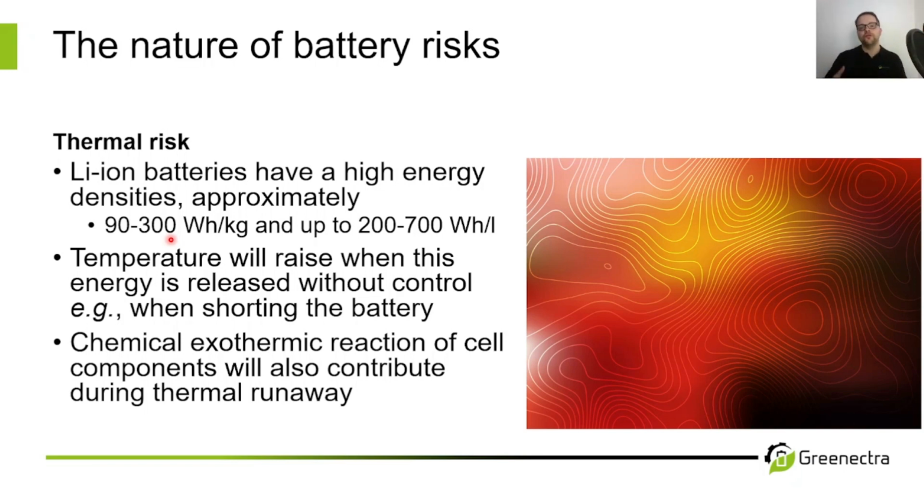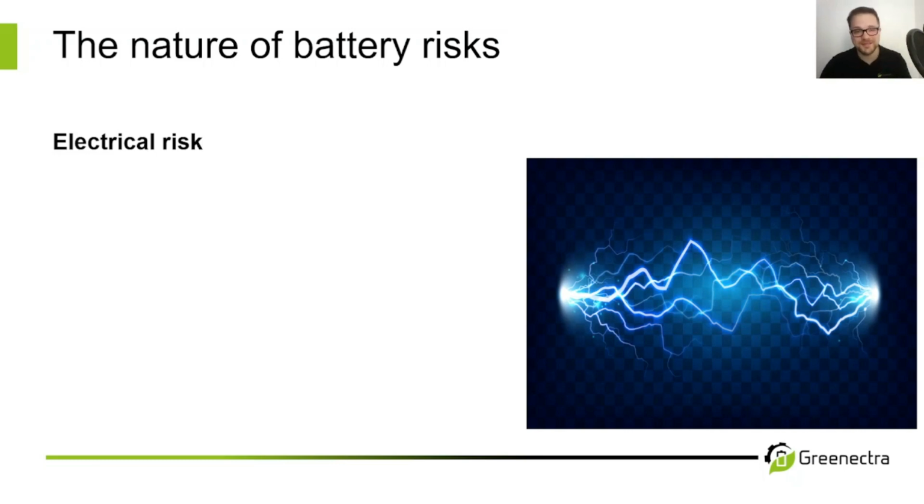But in the event of what we call a thermal runaway, and we will have a look at the thermal runaway in a second, during a thermal runaway, battery components can decompose. For example, the metal oxide electrodes and the electrolyte can also be oxidized. These are all exothermic reactions. Okay, and that means that these reactions during such a hazardous event will produce even more heat and heat up the battery even further. The second risk, that is the electrical risk.